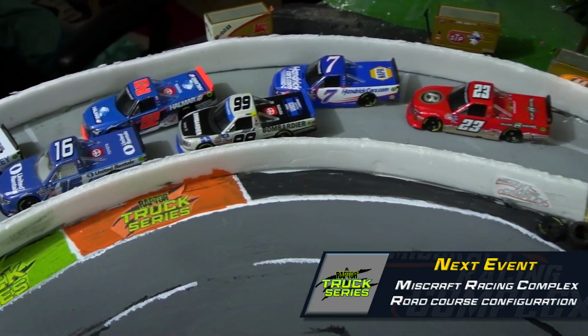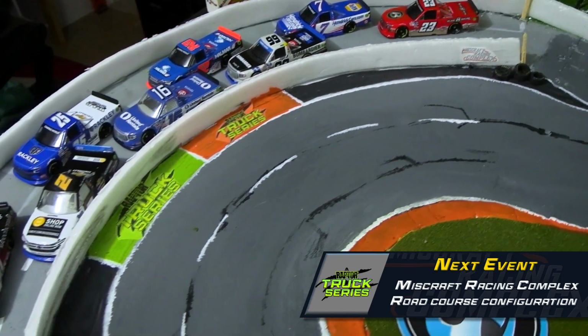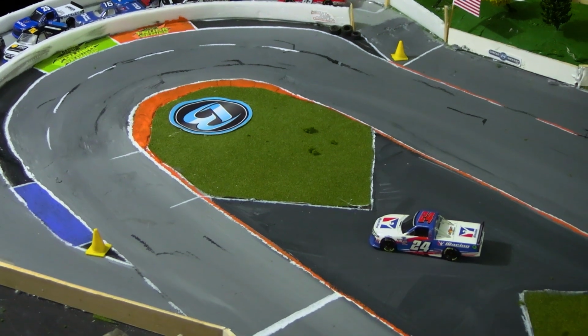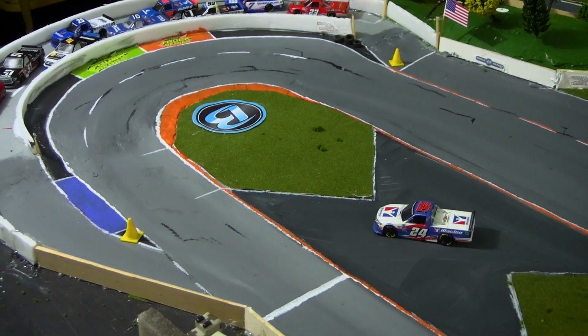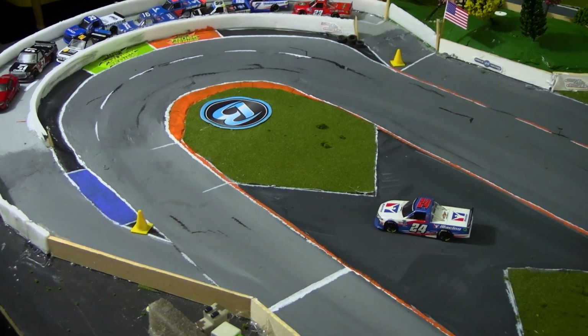The Miscraft Racing Complex will host its second race, a doubleheader, the road course configuration here. So it's going to be fantastic to see what these truckers will be able to do on this. But the last time that this configuration was raced was in Miscraft Cup Series season number 7 a couple of years ago. And be sure to tune in for that to see if either of these 2 drivers can go ahead and get their second win on the season, or if we're going to have some more fantastic racing.